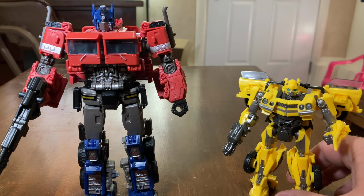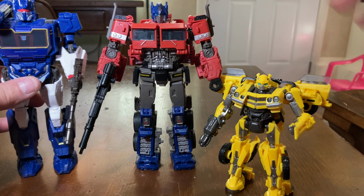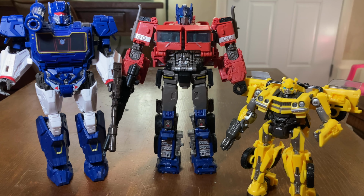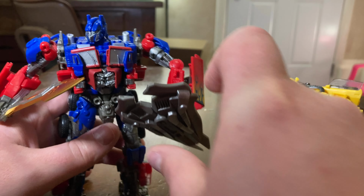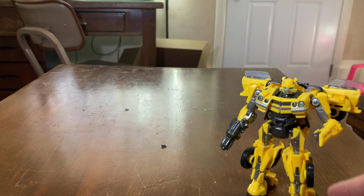Now I'm going to bring back Soundwave just because these are all three of the main characters that we see, which I think looks pretty cool. And then last but not least, we're going to bring in Studio Series 44, Buzzworthy Bumblebee, Optimus Prime. And it's the same as this one. I like how this scales really well. So, there you go.